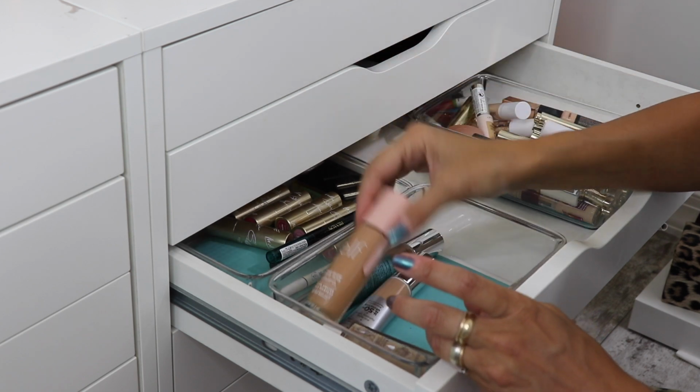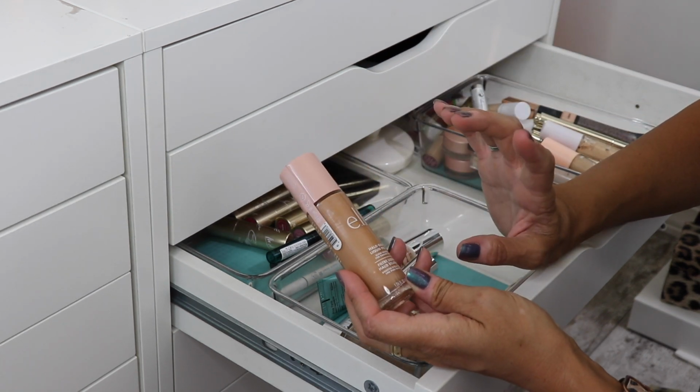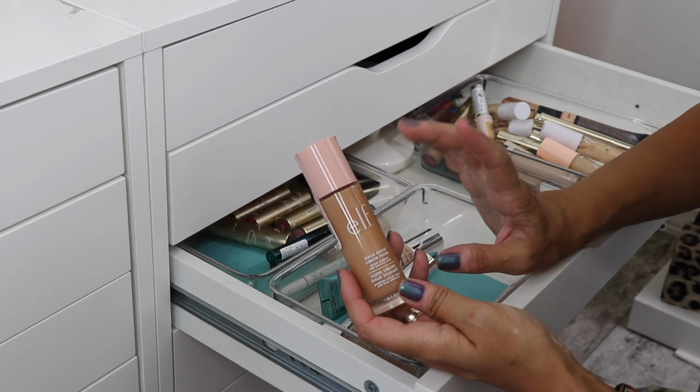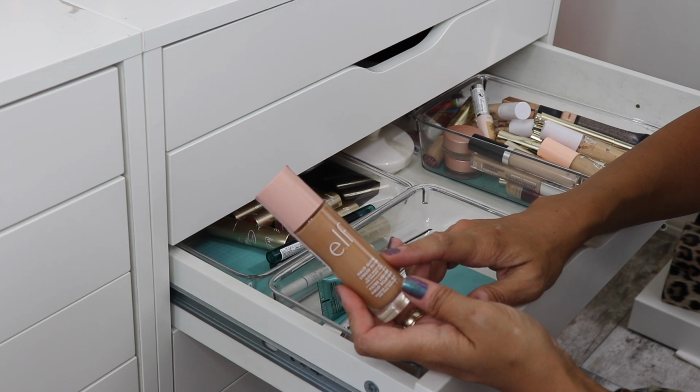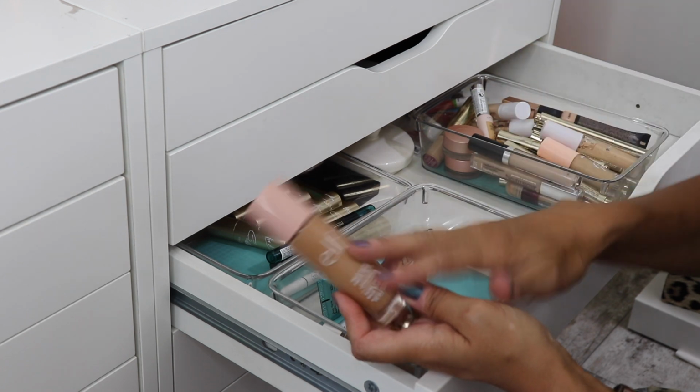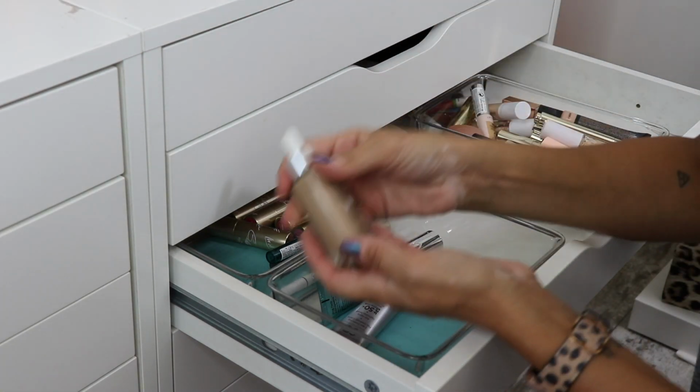It's so pretty. This is a backup of my e.l.f. Halo Glow liquid filter in medium. My friend Deanna sent me 2 mediums and another shade, medium tan maybe. So this is gonna go in my backup drawer. Amazing.